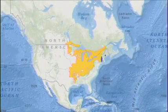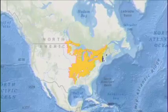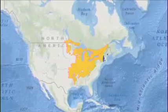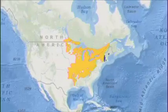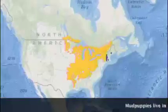Necturus can be found in North America from southern Manitoba to southern Quebec, south to Oklahoma, northern Louisiana, northern Mississippi, northern Alabama, and northern Georgia. It is native to America and Canada.